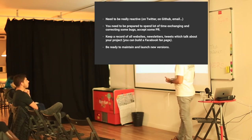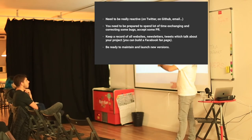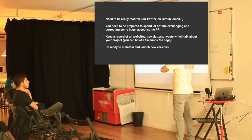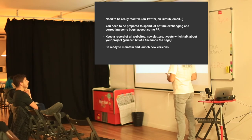Related to open source projects, you need to be prepared to spend a lot of time exchanging and correcting some bugs. I still have things to correct. Accept some pull requests. A lot of times I found open source projects with a lot of pull requests, and the creator doesn't validate them. I feel it is a responsibility when people give you visibility and star your project. It's an exchange. You need to give your time to them. It's not okay to do an open source project and not touch it anymore. And in case you don't have any time, you can collaborate with other people who will be able to validate your pull requests. Keep a record of all websites and tweets which talk about your project.